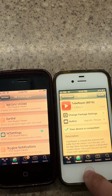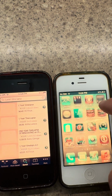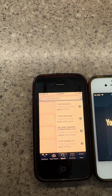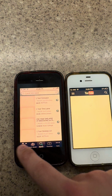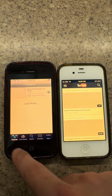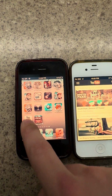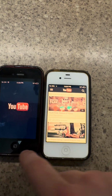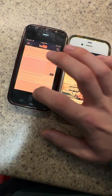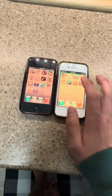This is iPhone 4. As you can see, YouTube works. I'm not going to play a video because I'm a little bit afraid of copyright. See, that even works. Now if we scroll down to this YouTube app, I almost hit Minecraft, if you saw that. Yeah, so YouTube is completely fixed. It changes something that makes YouTube work.